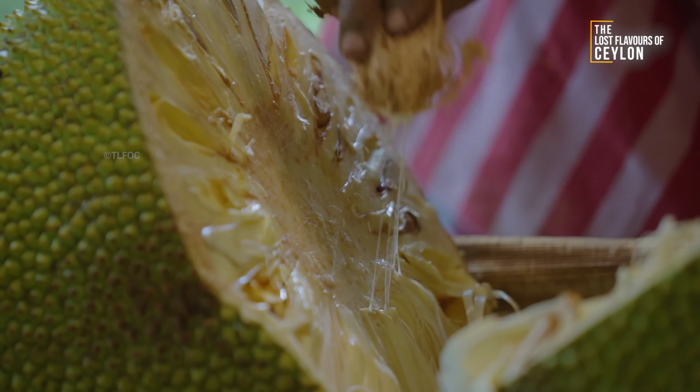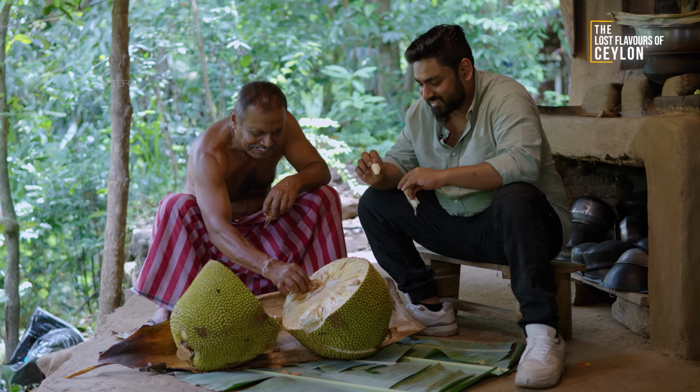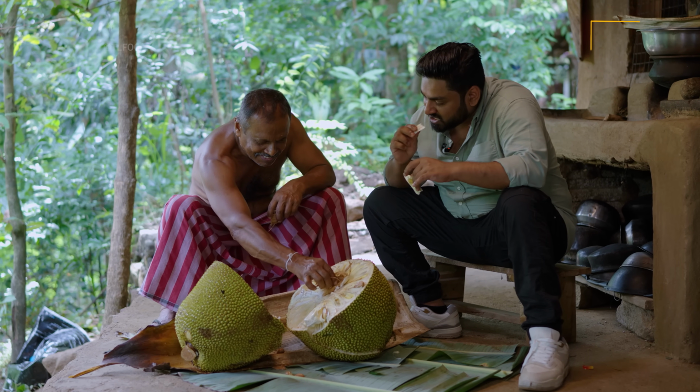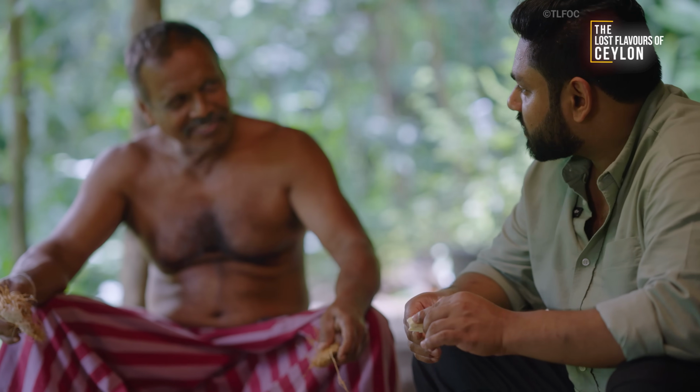Aryadasa skillfully removes the sticky gum, a task that requires both patience and precision before separating the fruit into its various components.